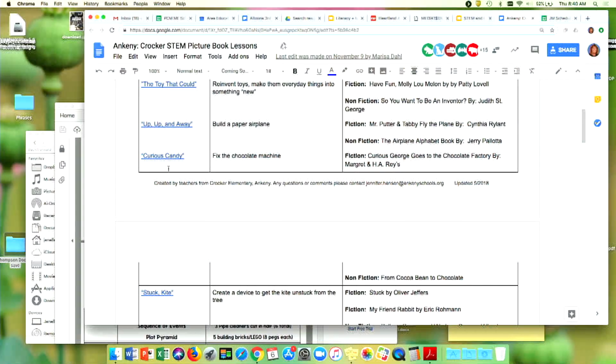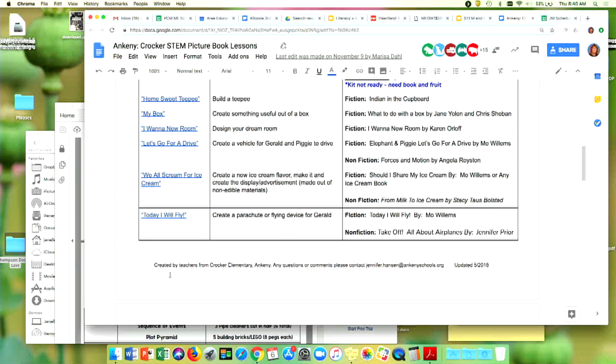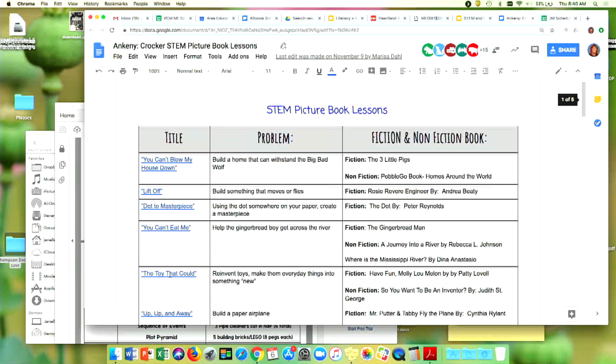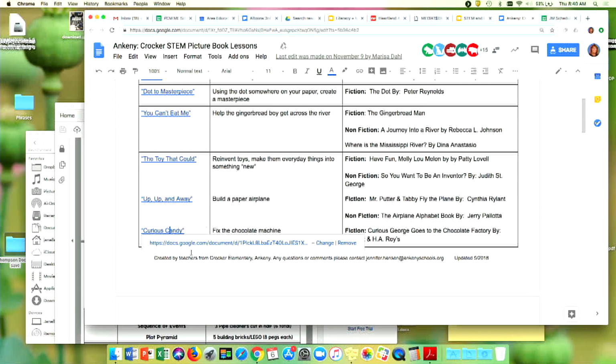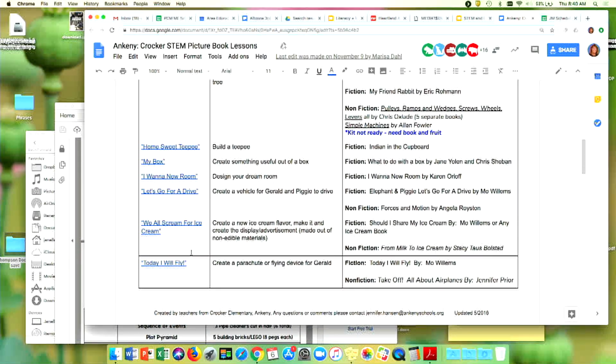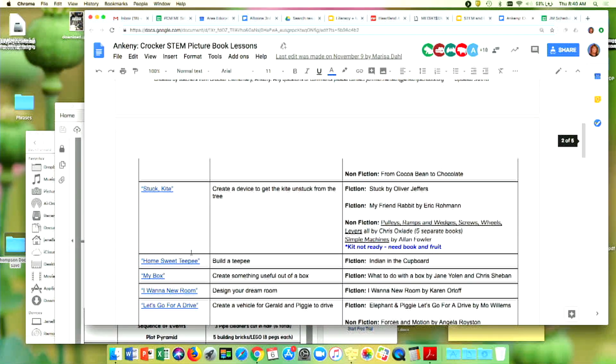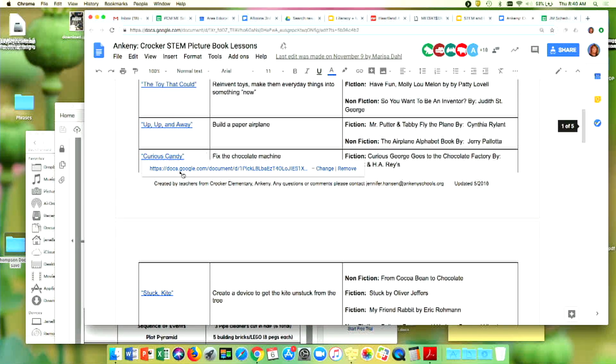So I know Marissa's done some of them, and she really likes the ice cream one and curious candy. Ice Cream for Ice Cream is one I created. Oh yeah, so where's that one at? Is it at the top? Ice Cream for Ice Cream. Marissa made that one, if you want to know, right? You cannot do anything with food, so doing an ice cream lesson with no food, it was fun. It was interesting. We'll open this one.